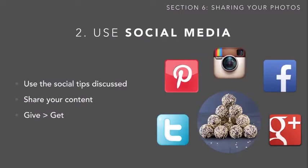Second is use social media. Social media is really well designed to help a food blog succeed. Blogging is a hard profession because there's so much noise and so much competition. But with food blogs in particular, since they're so focused on pictures, social media is designed to help you succeed if you have the chops and if you're doing great work. So we won't go over this again here because we already talked about social tips before.